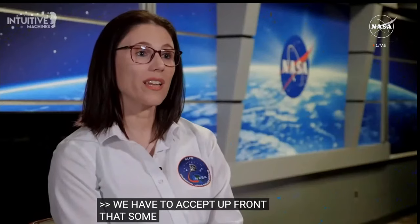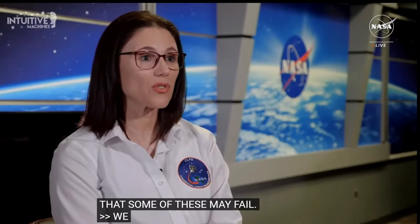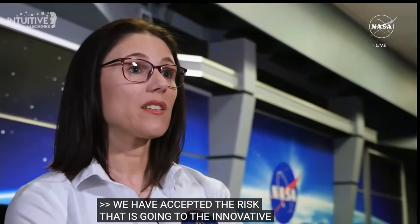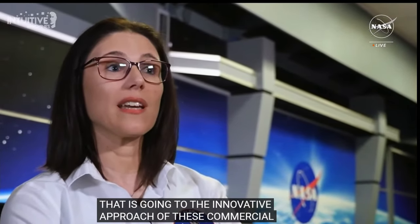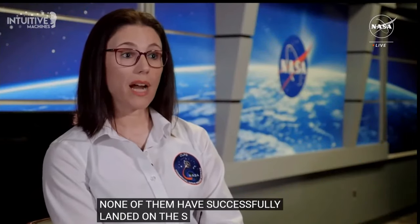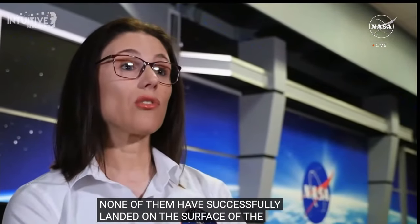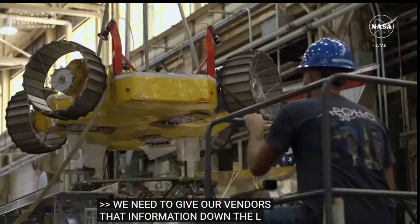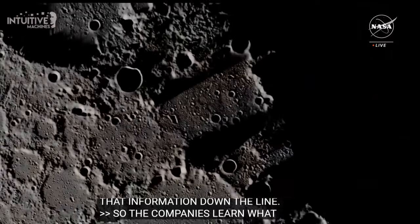We have accepted the risk that going through this innovative approach with these commercial companies, there could be some failures. Some of them are new companies. None of them have ever successfully landed on the surface of the moon. So they're going to learn lessons. We need to give our vendors the opportunity to learn. And so that'll help ultimately buy down our risk as these companies learn, okay, what does it take to actually build up the lunar lander, integrate payloads, get to the lunar surface and land safely?